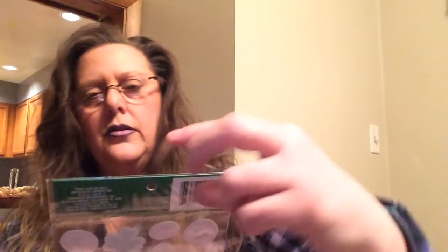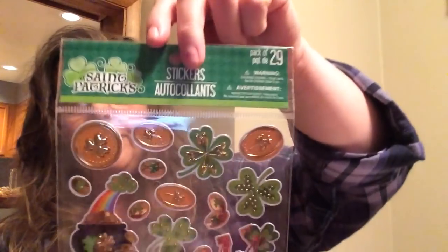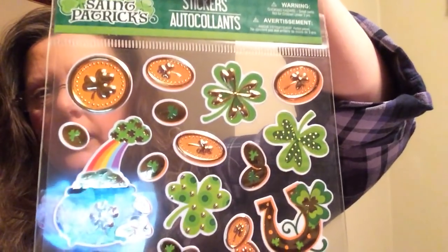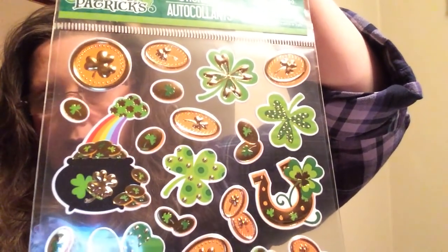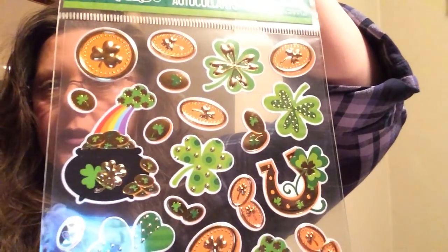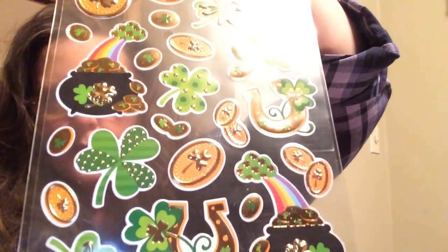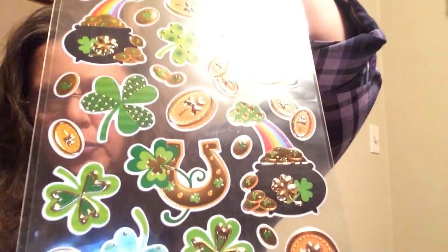St. Patrick's Day stickers, pack of 29, and these are foil stickers, which I thought were cute for my planner as well. Get that glare going off of there. You've got horseshoes and clovers and a pot of gold and coins. I thought these were sweet. Bring some luck. I'm not Irish, but I celebrate it. Why not, if it's a reason to party.